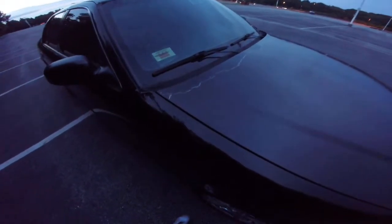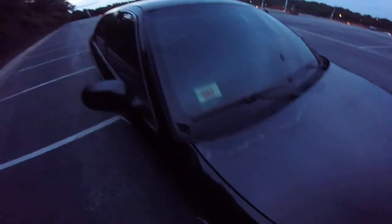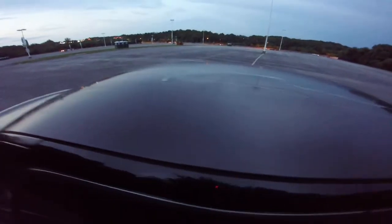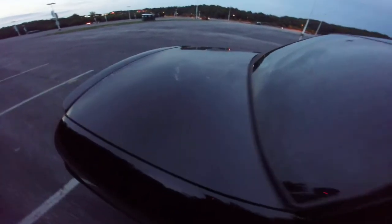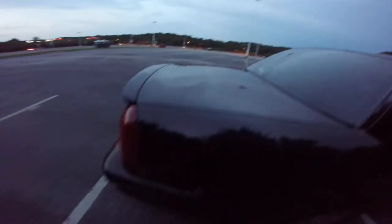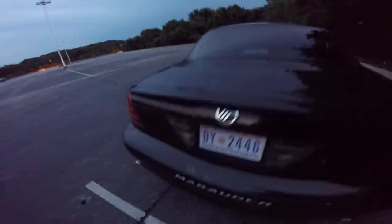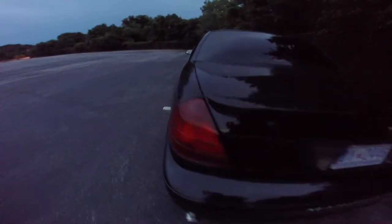Alright, you can see paint faded on the hood. Paint pretty much faded, kind of like all over. Top, trunk, a little bit on the bumper, but all that's gonna get done in due time.